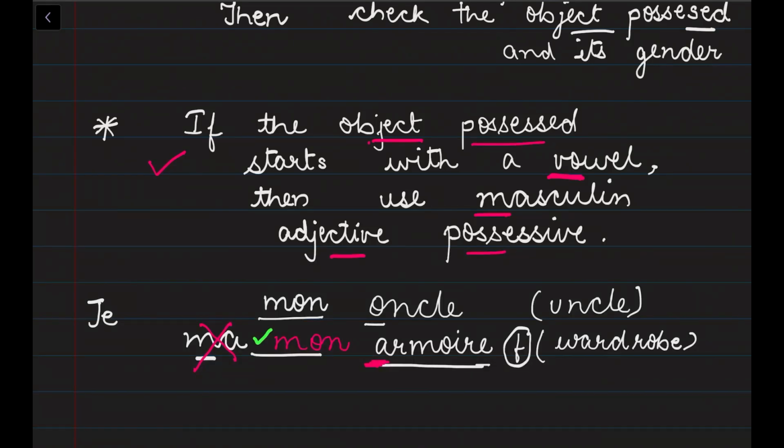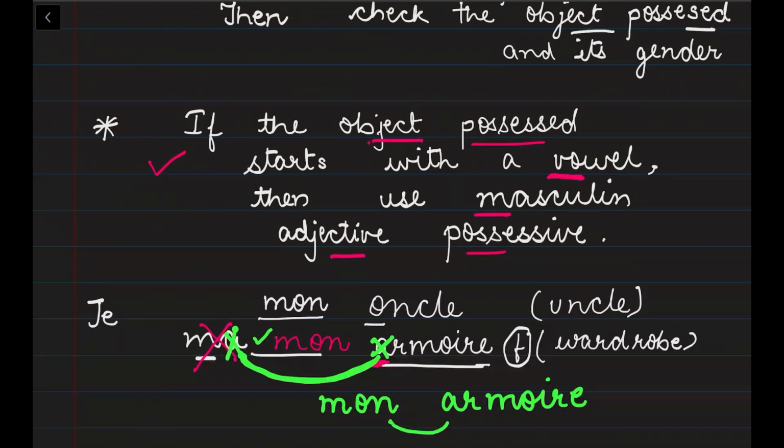Now why have they used this? If you learn this, you will not commit mistakes in using the language. Because if the French people used ma armoire, there is a clash between this a and this a here. So to remove that confusion and this clash of vowels, they used masculine adjectives with the objects starting with a vowel. So this is mon armoire, there is a liaison here. So it becomes mon armoire.